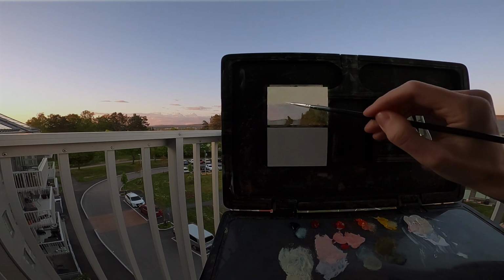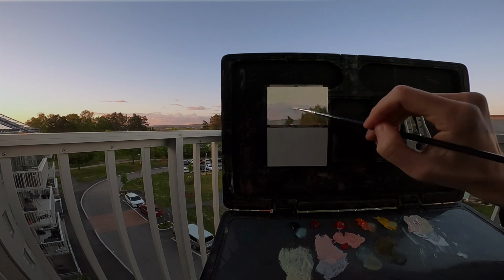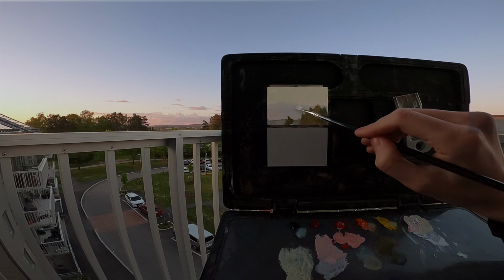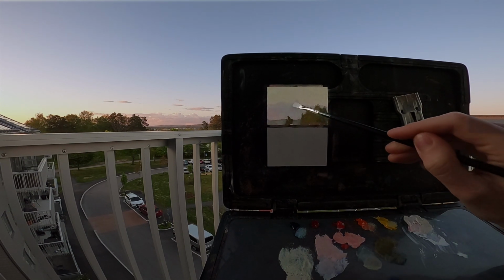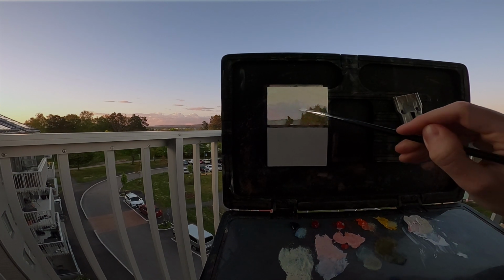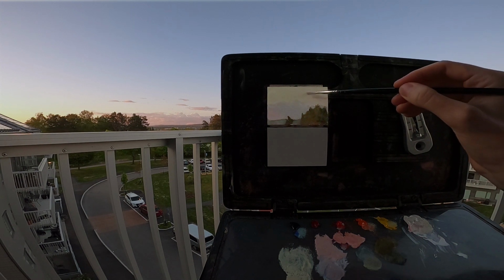So my palette is a couple cadmiums: cadmium yellow light, cadmium orange, and cadmium red, together with ultramarine blue and titanium white. I guess I could do without the orange, since I can mix an orange with yellow and red, but it's such a time saver to have it already on the palette.